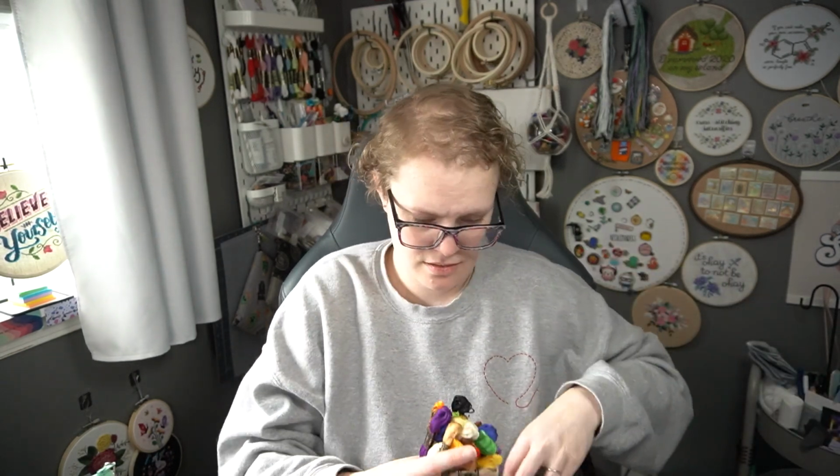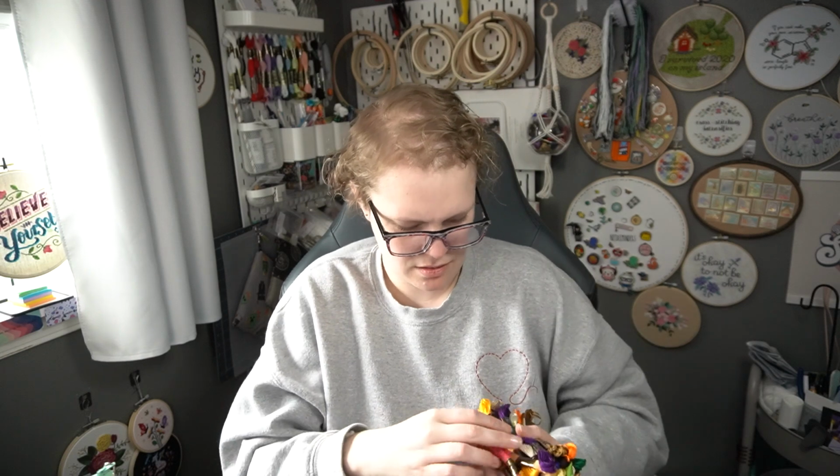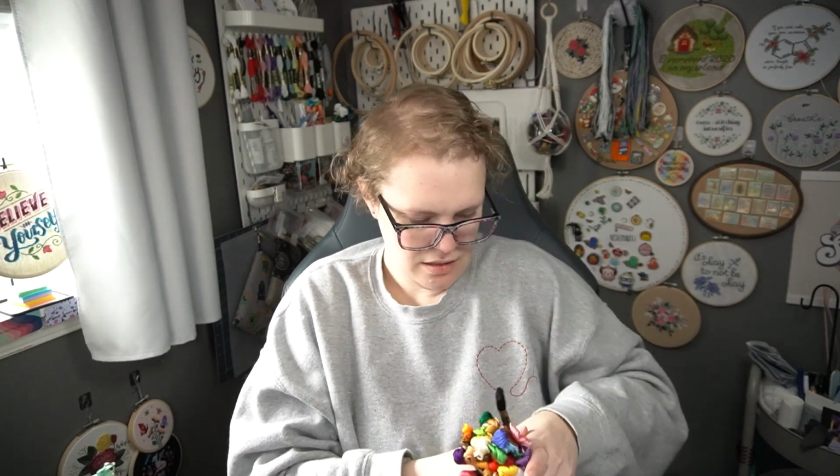So I've got this, and I've got all of my floss. It takes a lot of colors. There's all my floss. I haven't put it in, oh hang on, there's one missing. There we go, all my floss. I am going to put it into these floss away bags like I always do with stitch alongs.